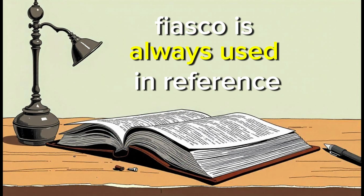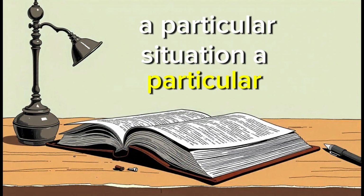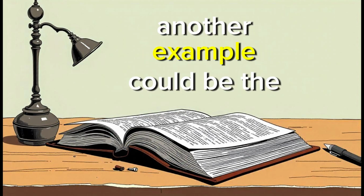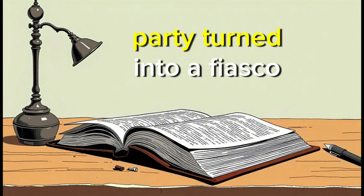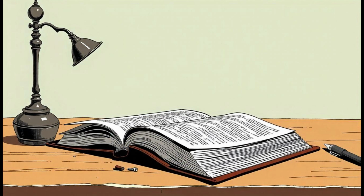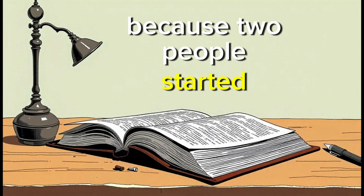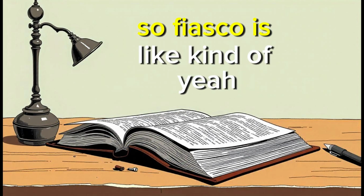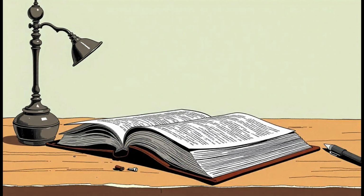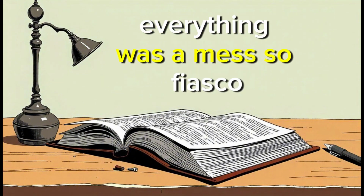Fiasco is always used in reference to a situation, a particular happening. Another example could be, the party turned into a fiasco because two people started arguing. So, fiasco is like, everything was going great, and then suddenly everything went downhill. Everything was a mess. So, fiasco.